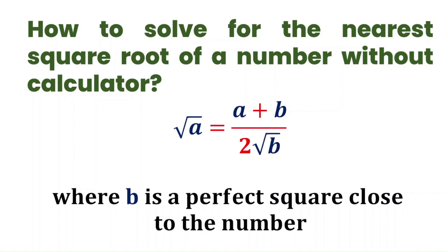Ano ba yung perfect square? Ito yung mga number na nakuha natin when we multiply a certain number to itself. Halimbawa ng perfect squares, 4. Kasi ang 4 is a product ng 2 times 2. 9. Kasi ang 9 is product ng 3 times 3. 16. Kasi ang 16 is product ng 4 times 4. So yung 4, 9, 16 are perfect squares. You won't need calculator to know them.